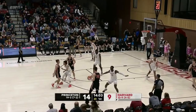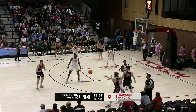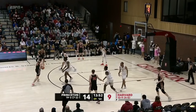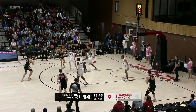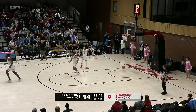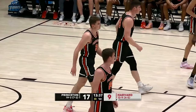Three subs waiting to check in at the next whistle for Harvard. Martini gobbled up by Akpara. Pierce with 13 to shoot. Looking for options. Pierce hands off to Lee with 7 to shoot. Lee back to Pierce. Straight away 3. In and out. And back in again. A friendly bounce for number 3. Caden Pierce with his third 3.